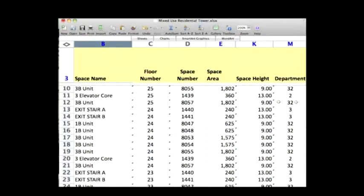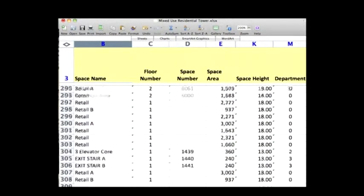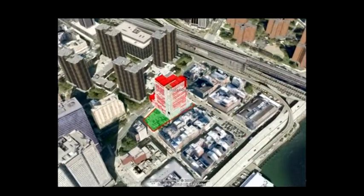We've circled the area. The client says that we want a 316,000 square foot building, mixed use, housing on top. Here's the Excel file for that building. Imported now into the ONUMA system, it automatically generates the first version of a building on the site, now in Google Earth from the ONUMA system.